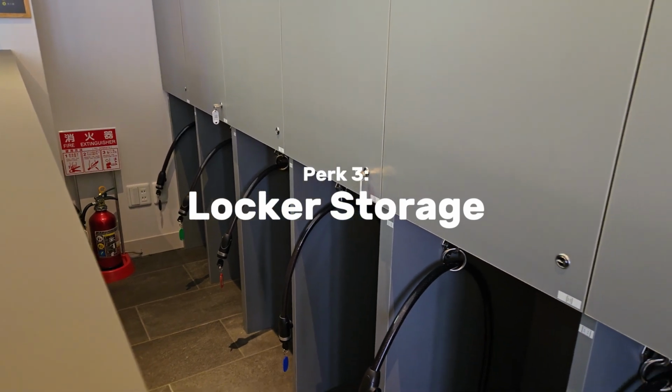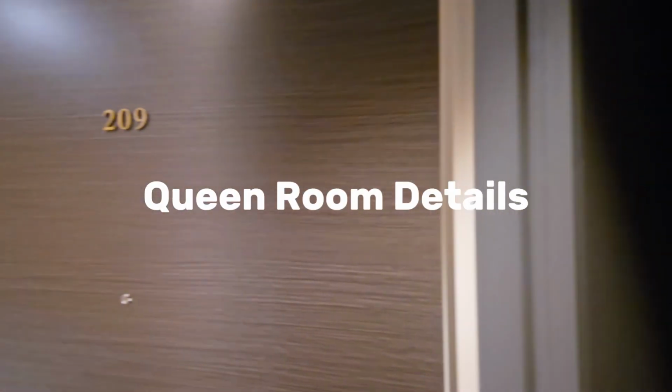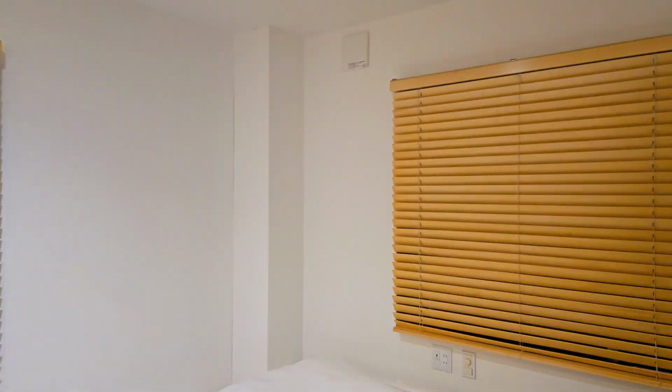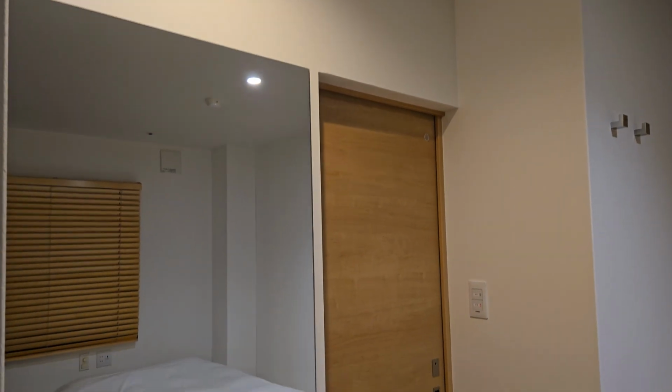So we arrived. Check-in for us was smooth. There's also a locker storage available even after checkout right by the reception. Check-in for us starts at 5 p.m. and you can sleep in because checkout isn't until noon. So the room itself was surprisingly very spacious. It was big enough to open up our suitcase and walk around. If you know Tokyo hotels, that is so rare to find. So a very pleasant surprise.